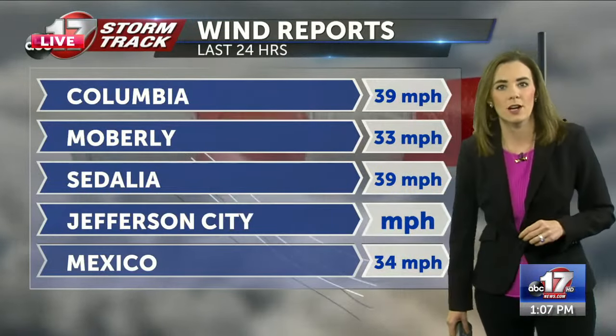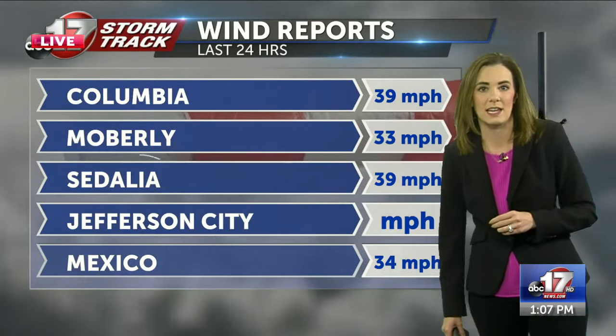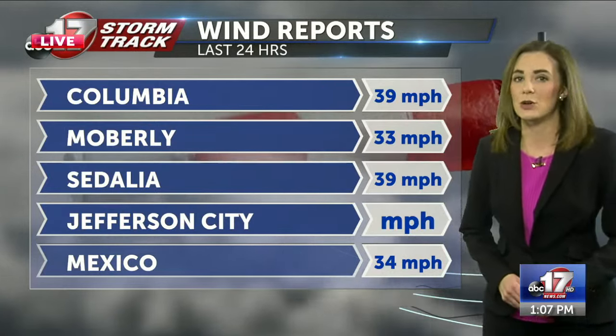Maximum wind speed so far in Columbia today, almost 39 miles per hour, almost 40 in Jefferson City, almost about 40 in Sedalia too. And I'm expecting these strong wind gusts to continue into tonight and tomorrow, causing those wind chill issues and of course keeping that blowing snow on the roads.